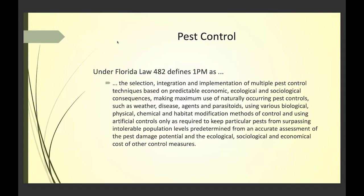So this is the same as pests. We're always going to have pests. We are always going to have to use the processes in order to maintain and keep them at what is considered an acceptable level, before they create an economic situation or an ecological situation. And that's really what we want to try to control.